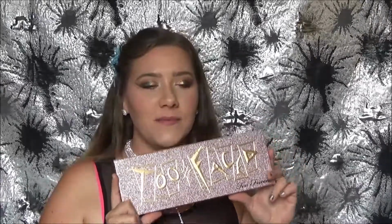But yeah guys, today we're talking about the Too Faced 20th Anniversary palette. I have got some things to talk about when it comes to this palette. I've had it for 2 weeks. I actually took it on our camping trip, which was interesting. But yeah, I really want to talk to you guys about this, give you guys swatches, all that good stuff.